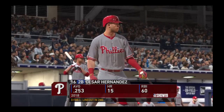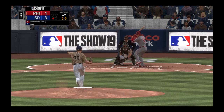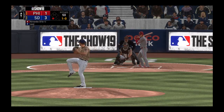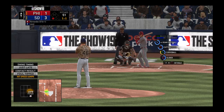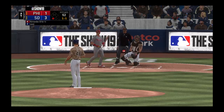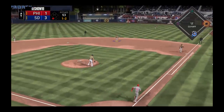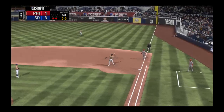Stepping into the box, Cesar Hernandez. 0 for 1 for him here in this one. Halfway to 100 pitches. Here it is. Now a curveball misses inside. 3-1 our score as we play inning number 5. Count is 1-2 now. Is put in play to the right side of the infield. And the off-balance throw beats him at first, and that's a tough play.